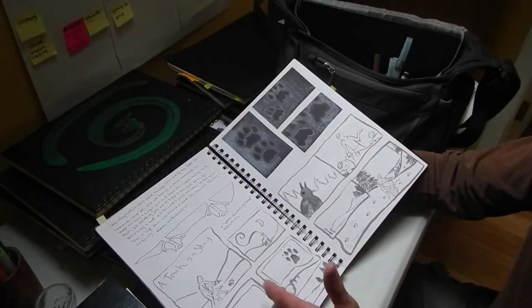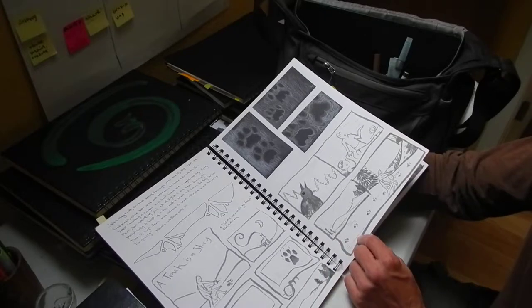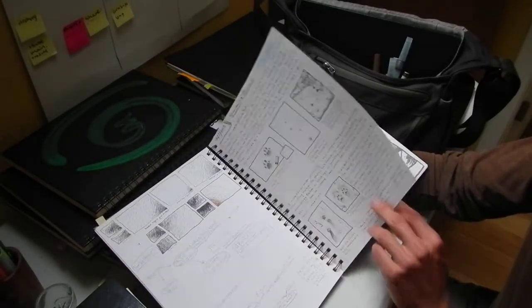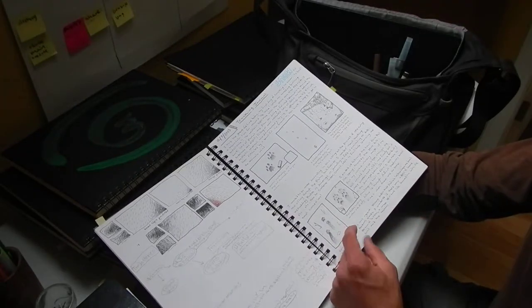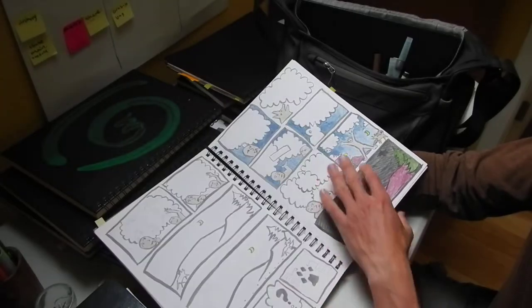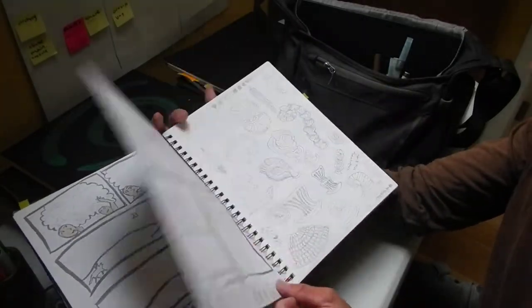So here's some more storyboard stuff for Every Track Tells a Story, and if you've looked at that book at all, you'll recognize some of these. Also, during this time, I got the chance to track a mountain lion through snow, and I journaled that in here. Every Track Tells a Story is born right here.